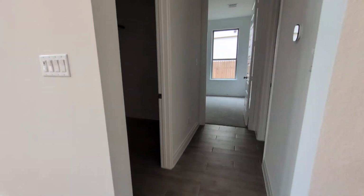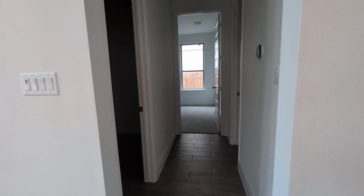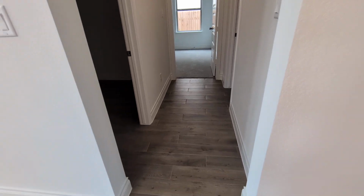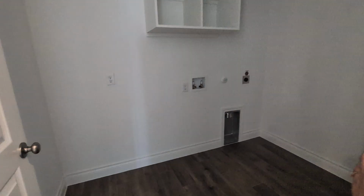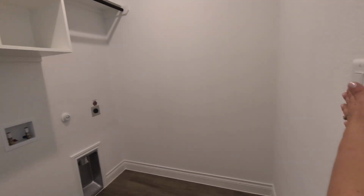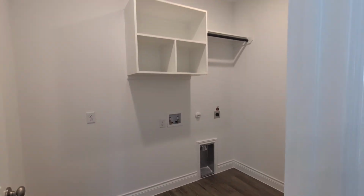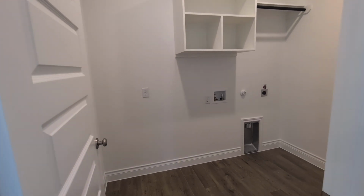All right, and then over here, also to your right, you've got laundry room, bedroom, and bathroom. So again, continuing with the nice tile flooring. This is a huge laundry room, plus it has a fan. I don't know if you can hear that, but that's a fan. Big laundry room with shelves installed and a hanging rod installed.